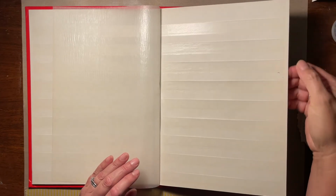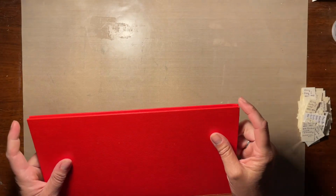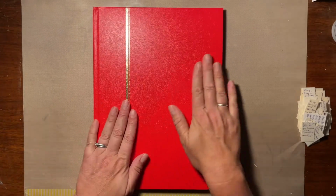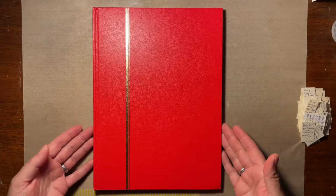There is this one tiny little speck right here. I'm not sure what that is, but it doesn't seem to want to wipe off, and I don't want to scrub and damage it. And then the only other thing on this one is a tiny little scuff on the corner here and an even smaller one on this corner. So very good condition. Again, this will be Stockbook B, and it will also be listed for $15.